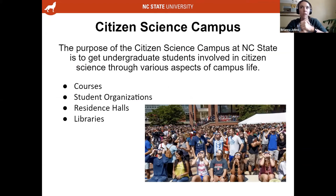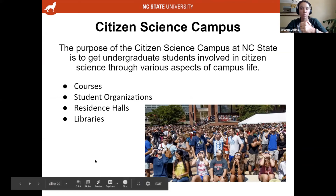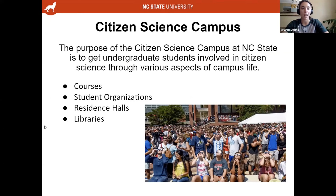And the purpose of this campus is to basically get undergraduate students connected to citizen science as much as possible. It includes university courses, student organizations like Citizen Science Club at NC State, and residence halls. NC State has places on campus called living and learning villages. For instance, there's one called the Eco Village, where students join this village and live in the dorm, but they also do community service or hang out and have environmentally friendly projects that they do together. We partnered with them as part of the Citizen Science Campus to allow students to do citizen science projects in their dorm, which is really fun. And it was Crowd the Tap, the project that Caroline mentioned before as well.